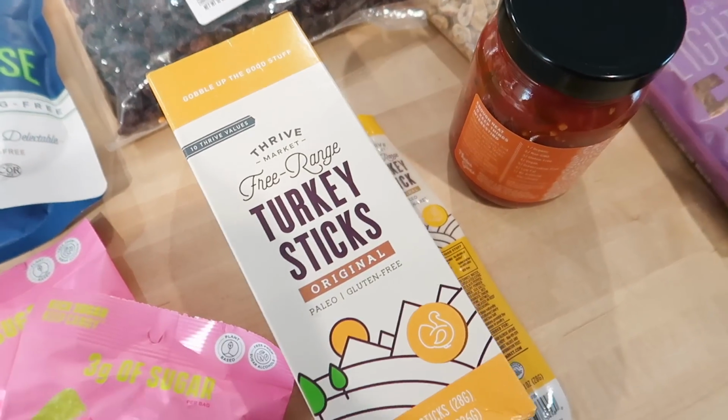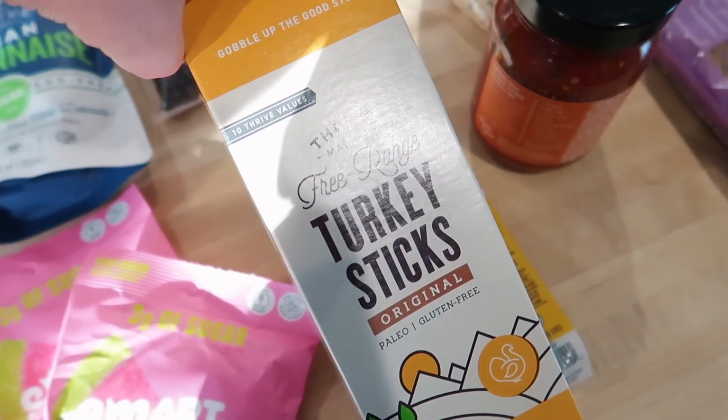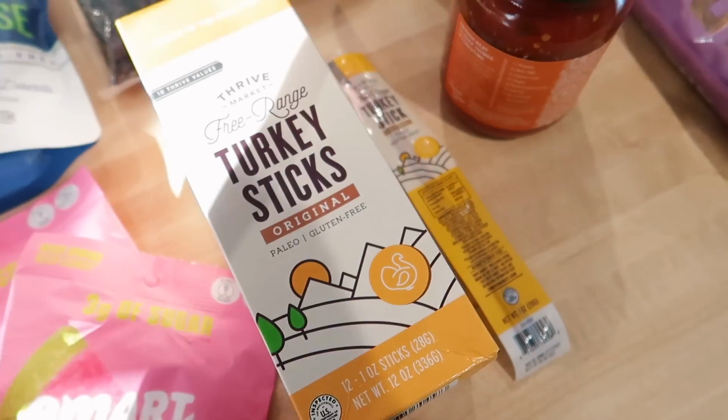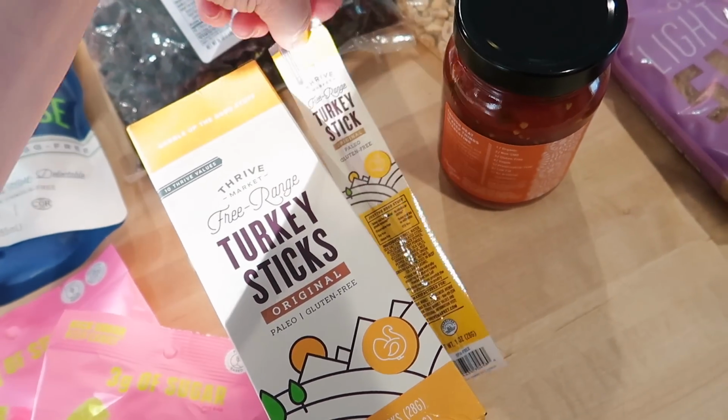Adam asked for turkey sticks, and I saw these on their site. They're actually the Thrive brand, the free-range turkey sticks, paleo and gluten-free. Here's what they look like inside the carton. So I went ahead and grabbed those.